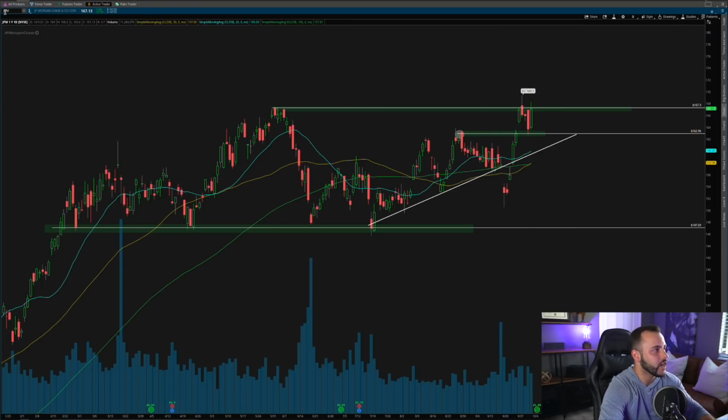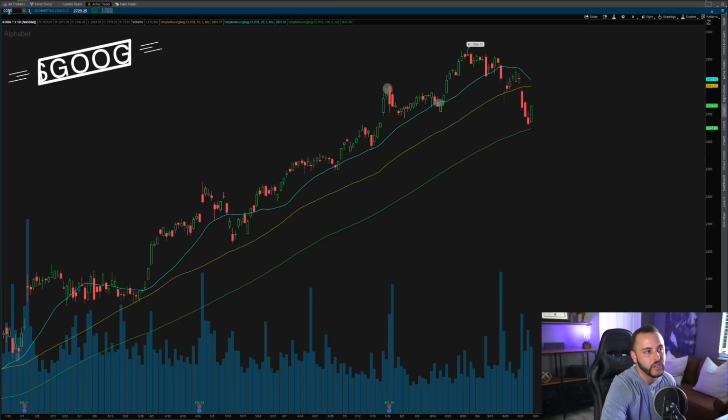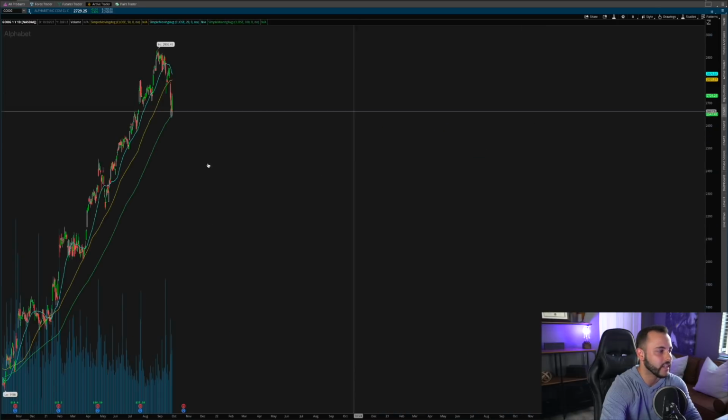I would definitely be watching this and seeing if the financial sector can stay hot. Next, and probably I would recommend this as a share purchase for your long-term portfolio. I don't believe that you can beat Google off the 100 SMA. Google has not been back to the 100 SMA in over a year.